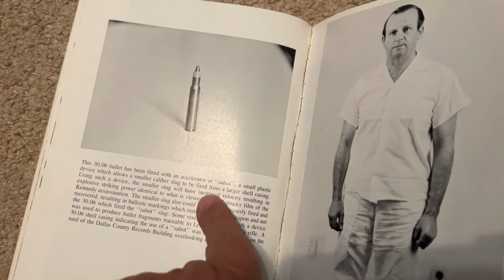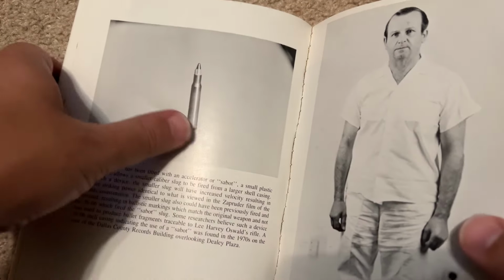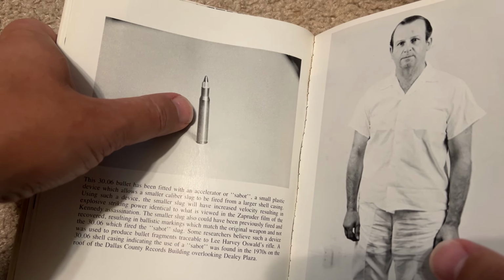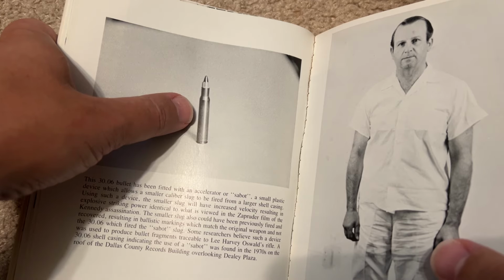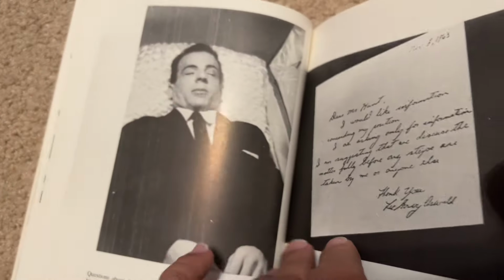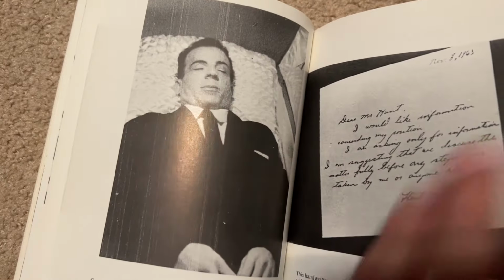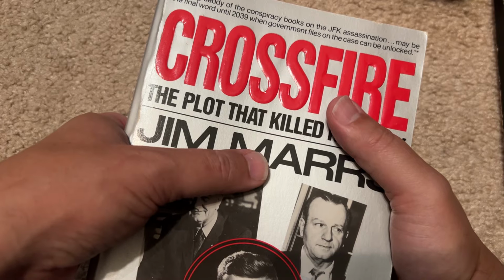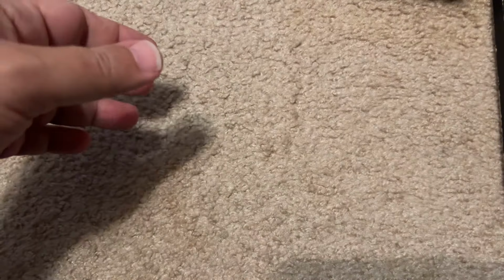Another exhibit they like to show is the, that's a Sabot bullet. This is the idea that a smaller bullet was put inside of a larger cartridge. And they claim to have found a piece of a Sabot bullet at the scene. Oswald and Death. So there's a lot of stuff in this book that, in my opinion, is just kind of crazy. And it's hard for me to believe. But he does make some interesting points, too.